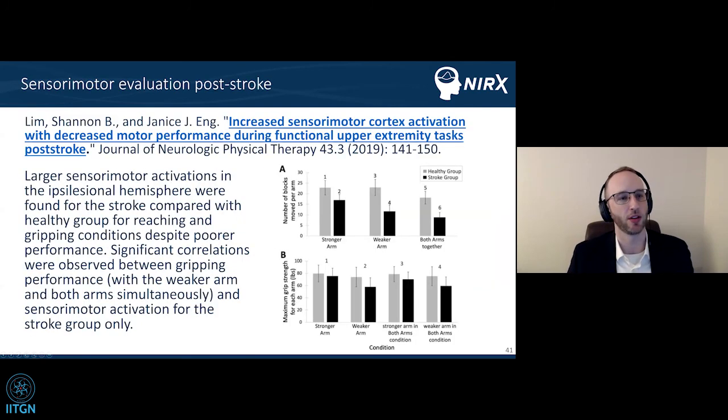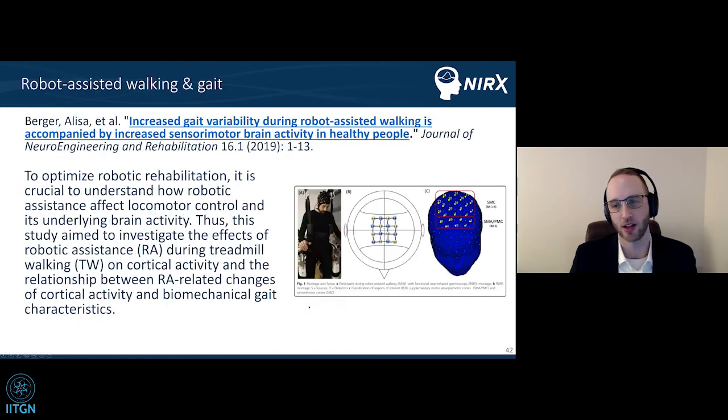This is a sensorimotor evaluation post-stroke. They did see an increase in sensorimotor activation with decreased motor performance during functional upper extremity tasks. This is one where the title really nicely describes the results. And we've got a robot-assisted walking and gait analysis using fNIRS. Again, we see the strength of the technology given its resistance to motion artifact.